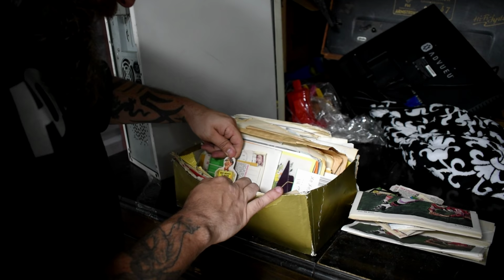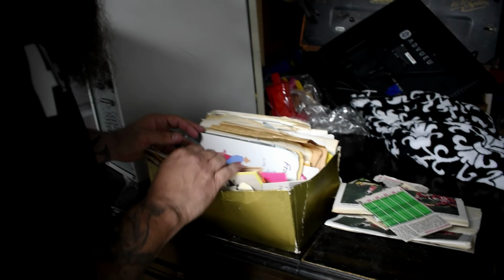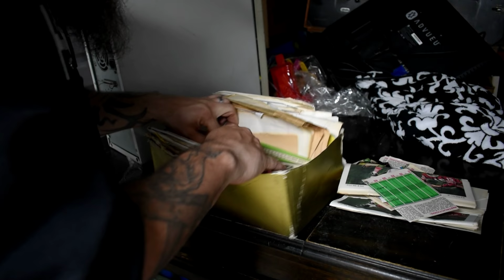That's kind of cute. There's one right there. So I was flipping through here. I wasn't going to film it, and then I got to something. I didn't pull them out yet, but hold on. Oh, right here. So look at these.